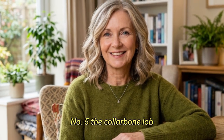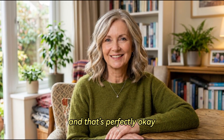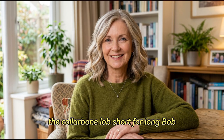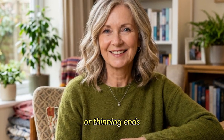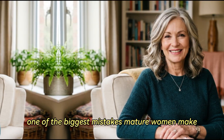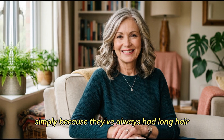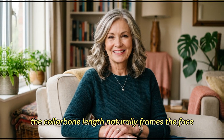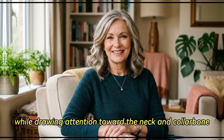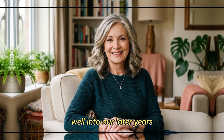Number 5. The collarbone lob. Some women simply aren't ready for very short hair. And that's perfectly okay. The collarbone lob, short for long bob, offers the perfect balance. It's long enough to feel feminine, yet short enough to remove years of damaged or thinning ends. One of the biggest mistakes mature women make is holding on to extra length simply because they've always had long hair. But length alone doesn't create youth. Healthy shape does. The collarbone length naturally frames the face while drawing attention toward the neck and collarbone. Those areas often remain elegant well into our later years.